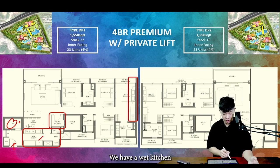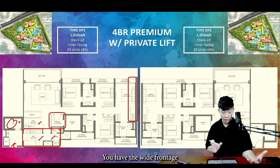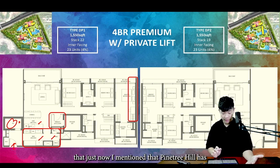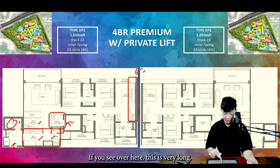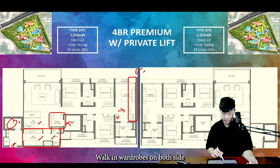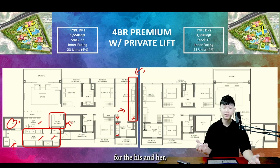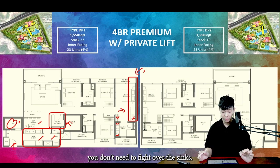We have a wet kitchen, yard, dry kitchen, dining. So actually the living dining area is very generous, very big. You have the wide frontage that just now I mentioned that Pinetree Hill has. Then it has a private lift lobby over here. The master is massive. If you see over here, this is very long. It can even fit a good size dressing table or study table if you want. Walk-in wardrobes on both sides. And then the master bath, neat thing is that you have 2 basins for the his and her, so that when you want to go out during the rush hours, you don't need to fight over the sinks.